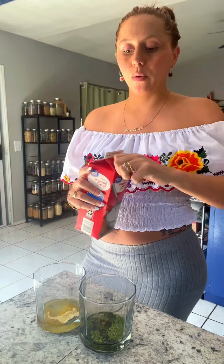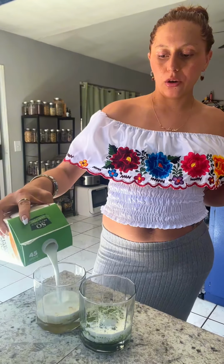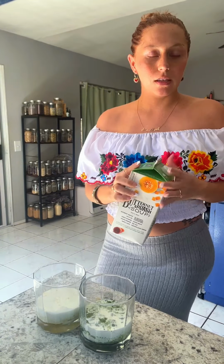And I'm basically gonna add some whipping cream, just a little bit. Some whipping cream on both of them. I'm making this latte using coconut milk, so we'll add a little bit of coconut milk. And again, the agave is what gives it that sweetness.